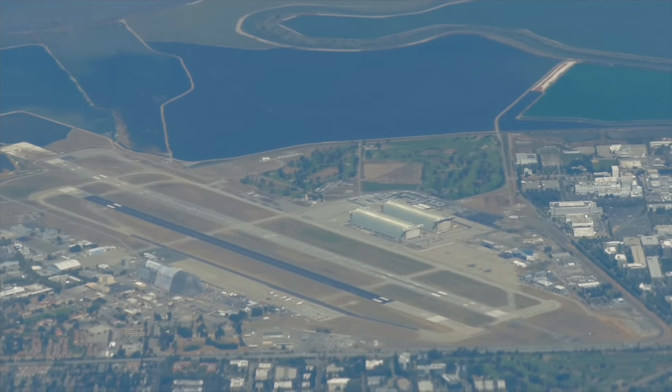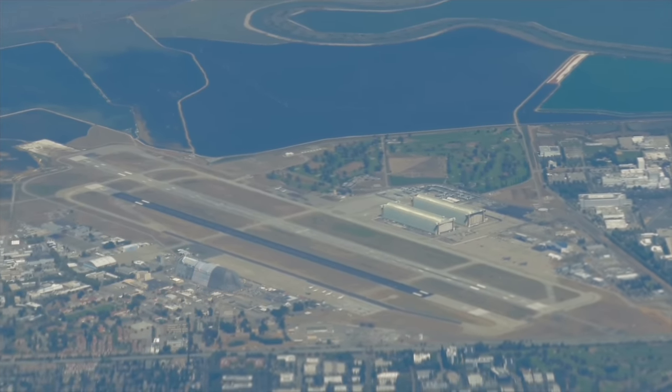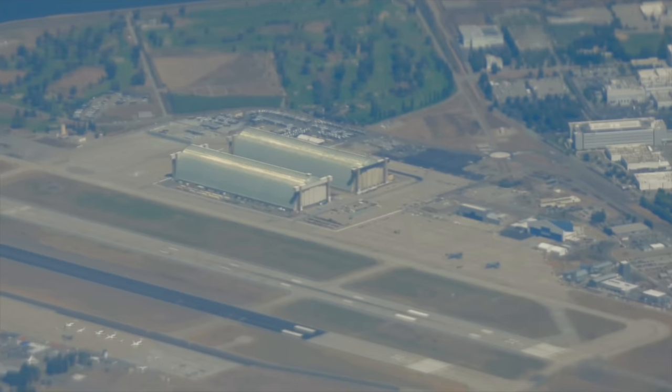What a day for it. The Bay Area is such a cool place to fly over. See if you can name all of these airports in the comments section below.